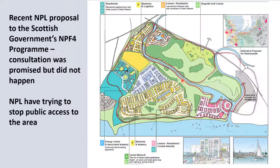There's a good bit of greenwash if you look at it all. There's green networks and energy centres and all the rest of it. But fundamentally, it's a development that would basically destroy the existing wildlife value of Ardeer. Now, personally, I rather doubt that that's going to happen, but that's not the point. The point is that there are plans afoot to develop the site in this way.